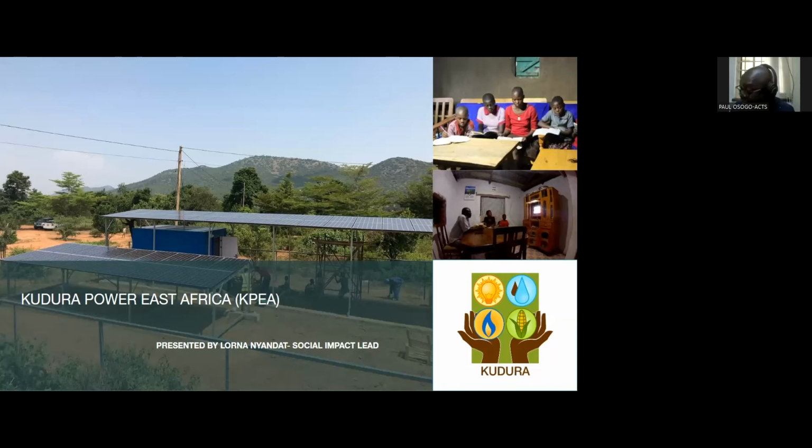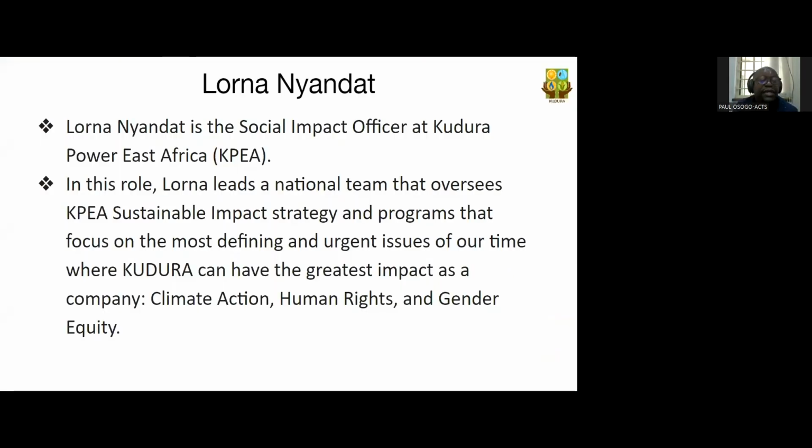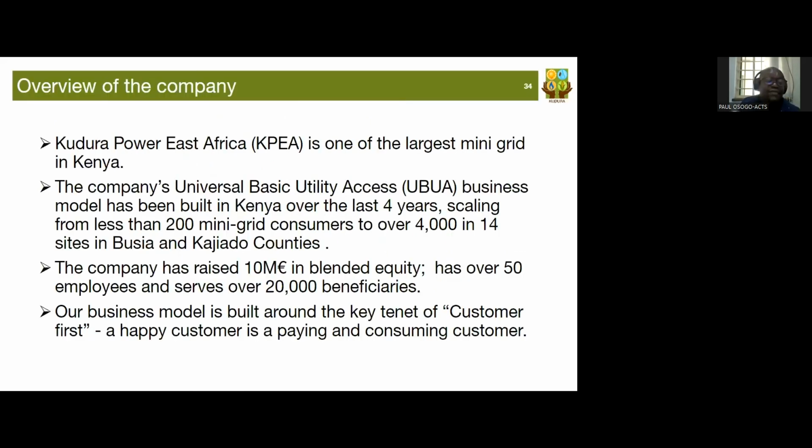The next presentation will be by Lorna Nyandat, who is a social impact officer at Kudura Power East Africa. In this role, Lorna leads a national team that oversees sustainability and impact strategy and programs that focus on the most defining and urgent issues of our time, where Kudura can have the greatest impact as a company on climate change, human rights, and gender equity. Lorna, kindly take the floor, it is yours.